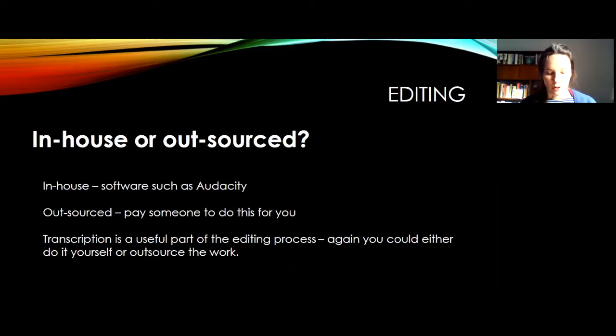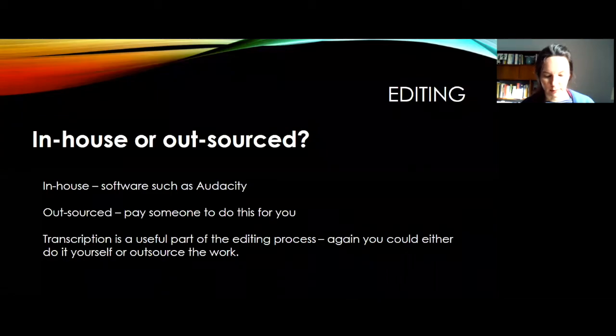It's also worth mentioning music and copyright. If you're going to include music, you need to make sure it's copyright free, or that you have permission to use it. But there are lots of websites with access to free music which you can download without infringing copyright. I think we're going to add that to the resources list at the end.